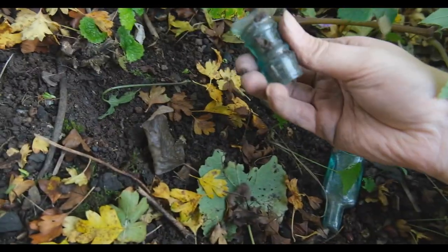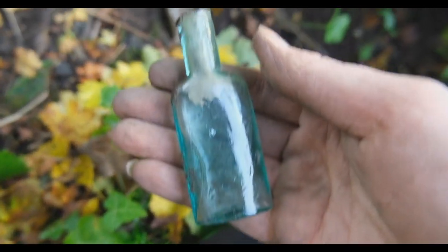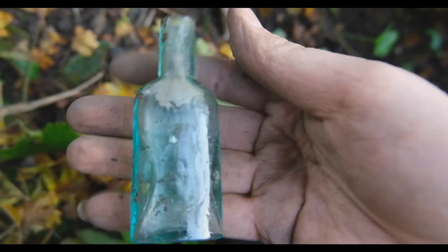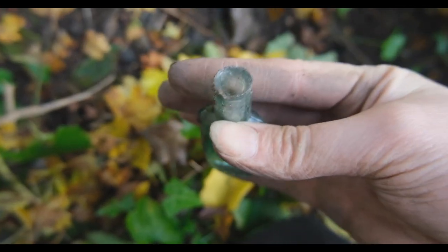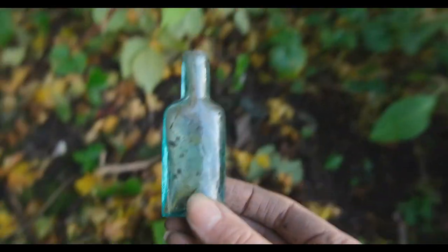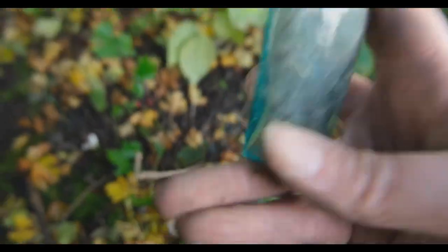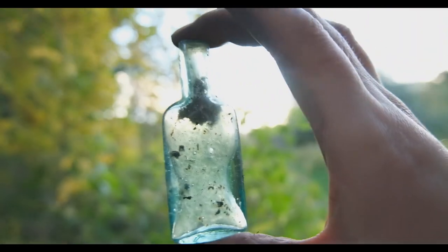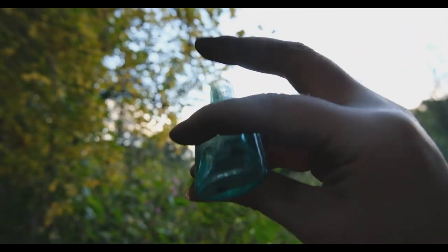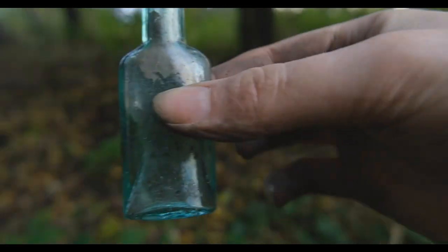Look at that. I think it's whole. So I was finding all sorts of bits of broken bottle under here. And, oh wow, oh, it's so pretty. It's a little burst lip aqua bottle and look at the contrast with the yellow leaves. Wow, that's such a pretty colour. Oh, that's beautiful. Now that's going to go very nicely in our little bottle collection.